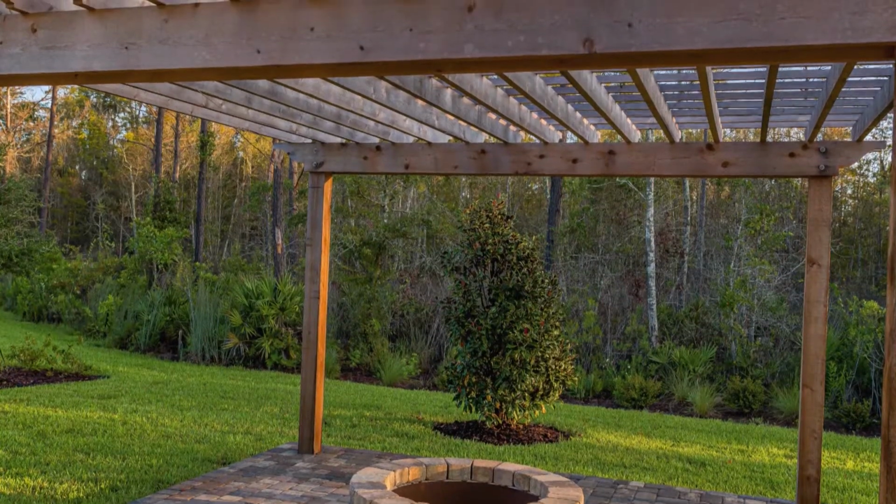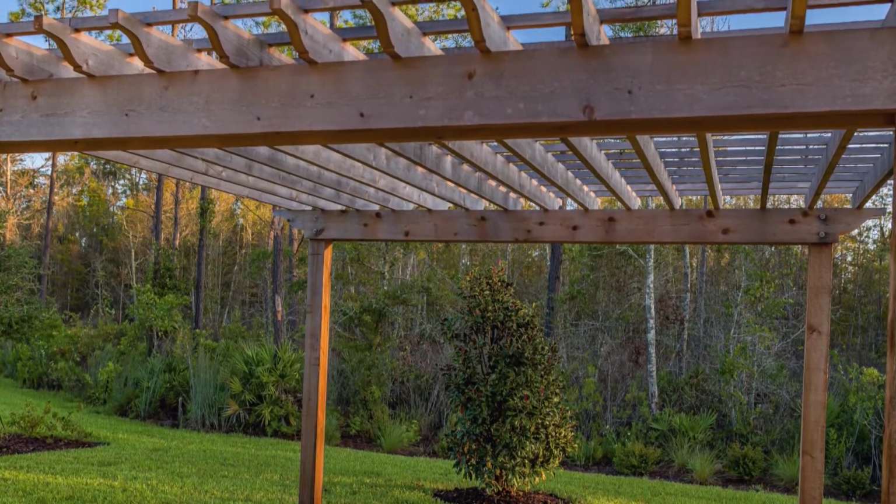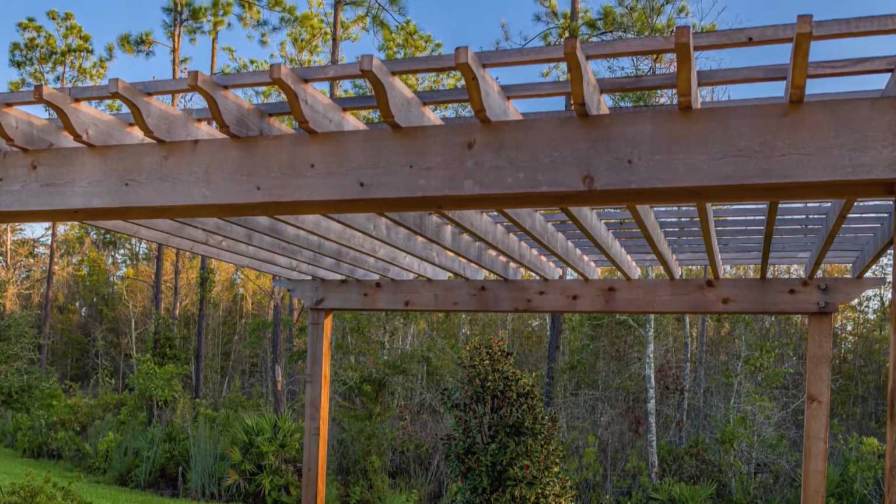I think the most people want a pergola to get the shade. And they don't look like they provide shade because they're open, but they do provide some sun protection, and they do allow the breeze to go through so you can enjoy the outdoors more.